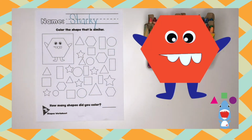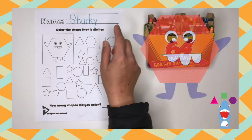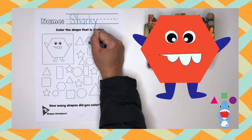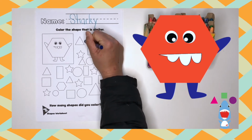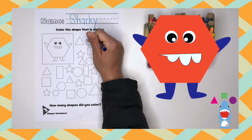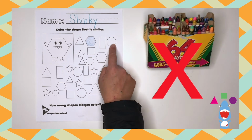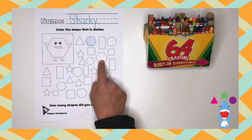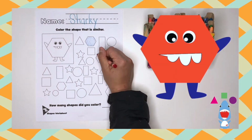Today's shape is a hexagon. Is this one? How about this one? Great job! Let's color in the hexagon any color you like. Let's keep going. This one, this one, this one. How about this one? And this one? Great job. Let's color in the shape.